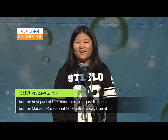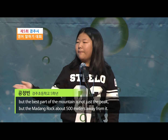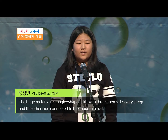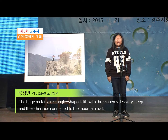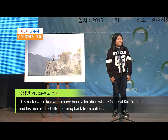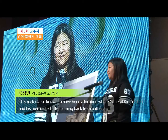Since the mountain is quite high, the scenery from the peak is very good, but the best part of the mountain is not just the peak, but the Madang Rock about 500 meters away from it. The huge rock is a rectangle-shaped cliff with 3 open sides very steep, and the other side connected to the mountain trail. This rock is also known to have been a location where General Kim Yu-shin and his men rested after coming back from battles.